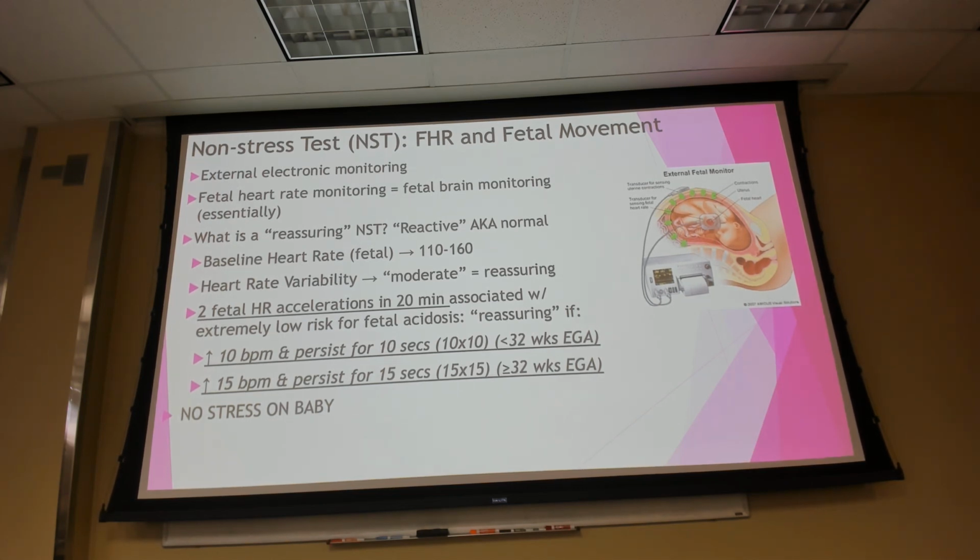It's a direct correlation. We're looking for that baseline fetal heart rate, 110 to 160, and we're looking for variability in the heart rate. So we want the heart rate to go up and down over the minutes, right? So we don't want a continuous heart rate of 160, 160, 150, 150. Every time the baby moves, you should have a little bit of increase and decrease, okay? And for that 20 minutes that they're monitoring, we want 2 episodes of fetal heart rate accelerations.